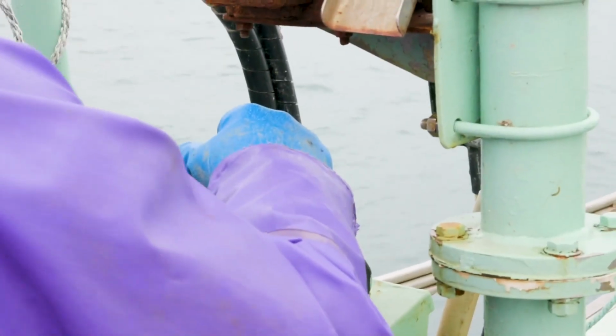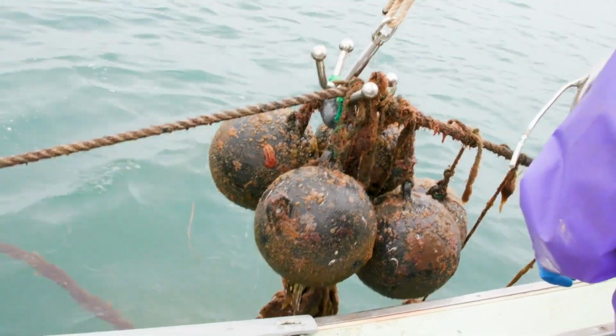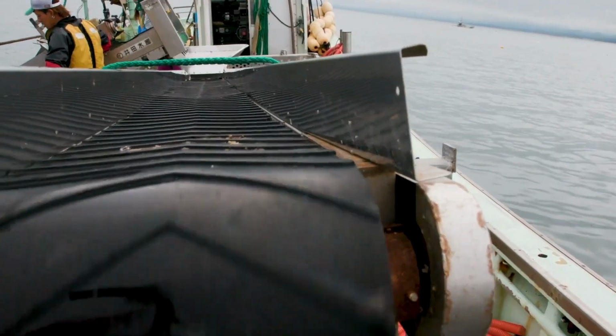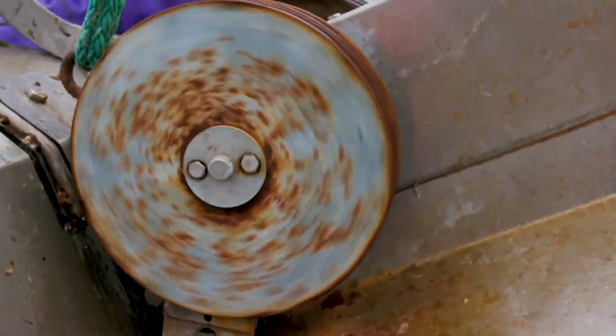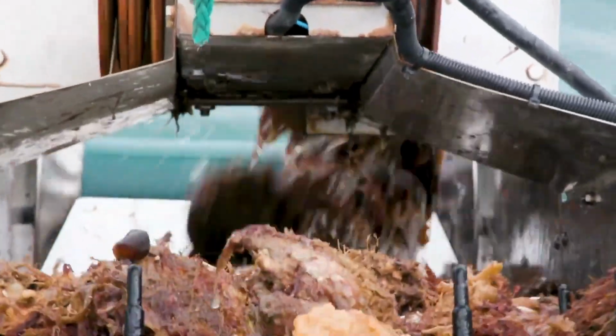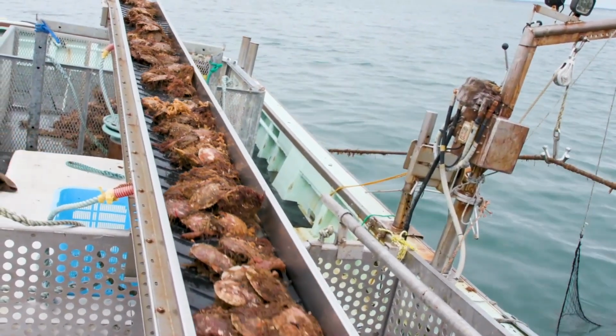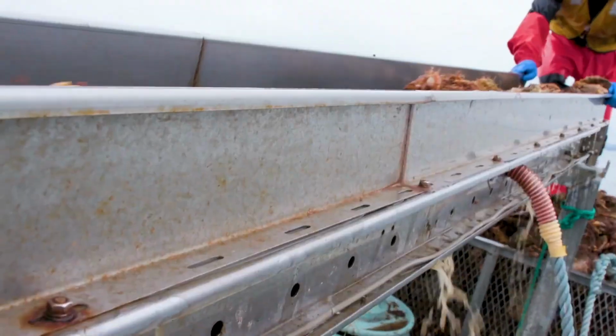For scallops exported to the US, Europe, or other countries, the product must comply with the regulations of regulatory agencies such as the FDA, USA, or EFSA, European Food Safety Authority. This includes testing for chemicals, preservatives, and safe packaging processes.